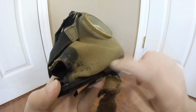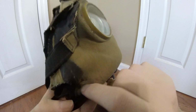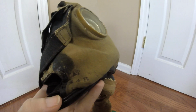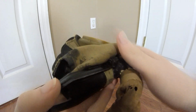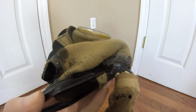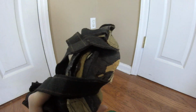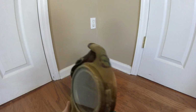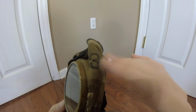You can also see the markings on the facepiece. You can see an AT for Akron-Tissot, 44B, which is the mold number, a number 44 mold for a Type B facepiece. And then below here is 1845, which I believe might be some sort of date or batch number. I'm not entirely sure. The serial number would be stamped along this side, but as you can see, the mask is completely balled up, and I'm unable to see this. You can see the size 3 stamp on the forehead of the mask.